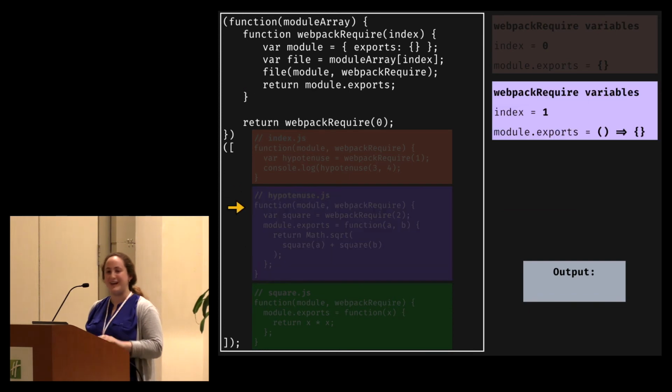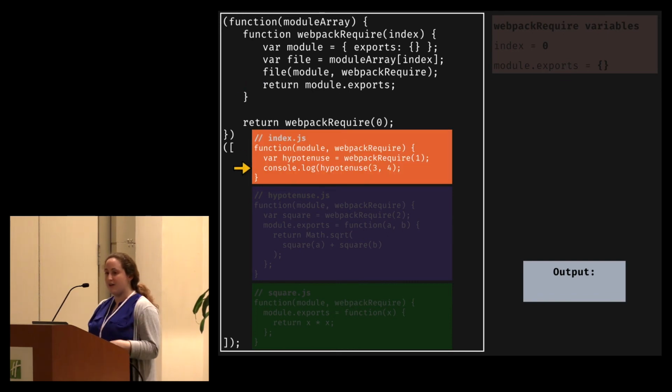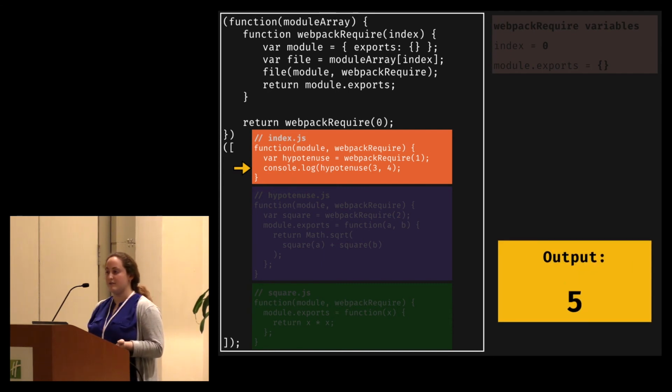Cool, there we go. And we end up back here in the invocation that wanted hypotenuse.js. We now have hypotenuse. We pop back into index. We have hypotenuse because we have all the other ones, and now finally we can log to the console the number that we wanted. So we got all of our code. Everything else, so we're sort of done, right? We saw the side effect that we wanted to.